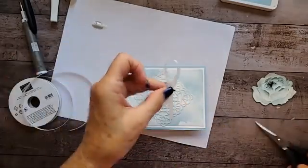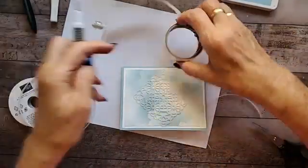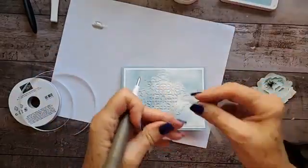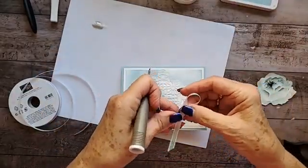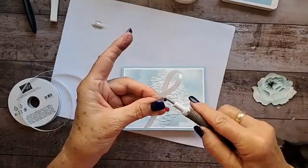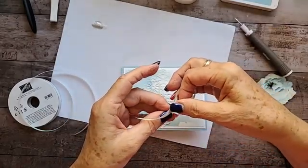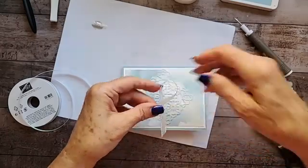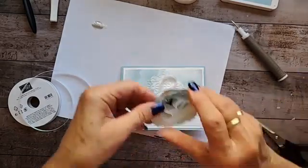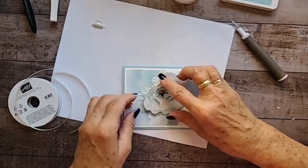Just cut the ends on an angle and get another glue dot, to make these two meet up and stick together, and there we go. This is kind of, like I said, very cloud-like. Yes. All right.